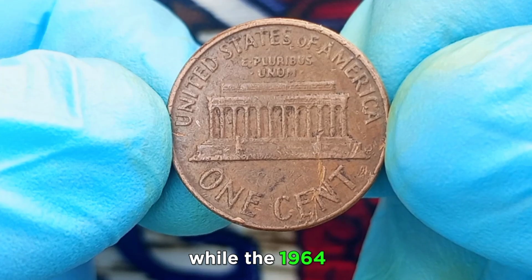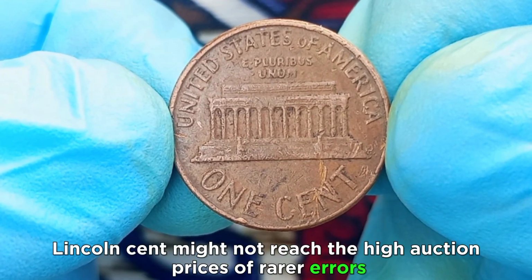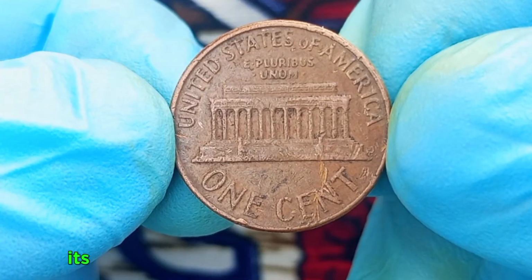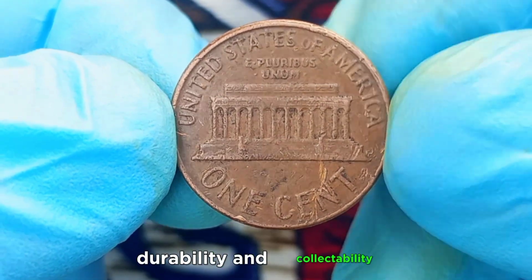While the 1964 D Lincoln Cent might not reach the high auction prices of rarer errors or uncirculated specimens, its significance lies in its historical context, durability, and collectability.